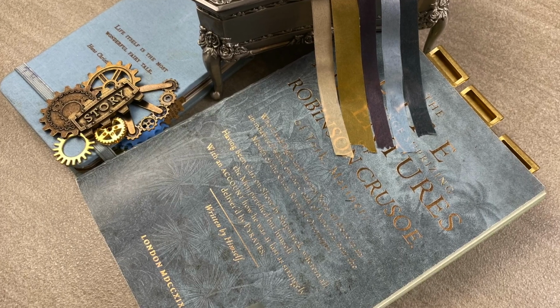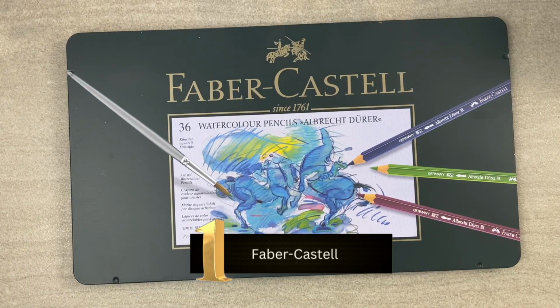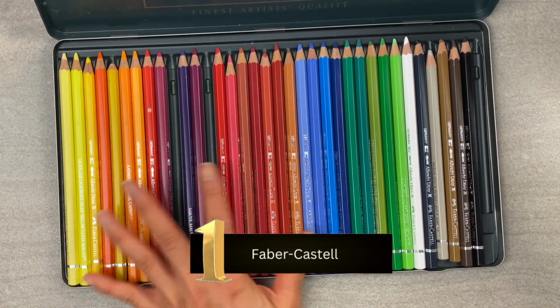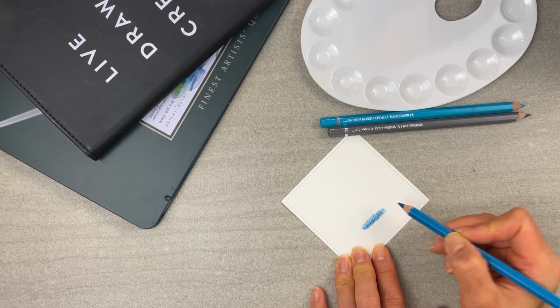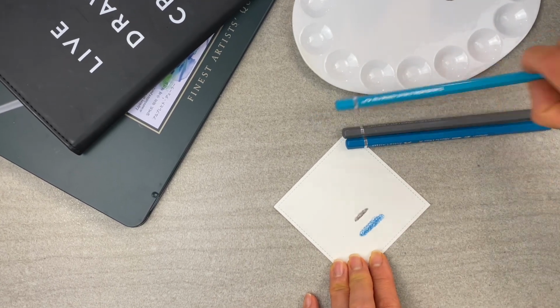So let's dive in. Number 1, the Faber-Castell Watercolor Pencils. Oh my goodness, I have a plethora of watercolor supplies, and this is by far my favorite. And I'm not the only one that finds this palette top-notch. It has a 5-star rating, and you receive 36 watercolor pencils that are placed in this beautiful tin that I find are great for travel.